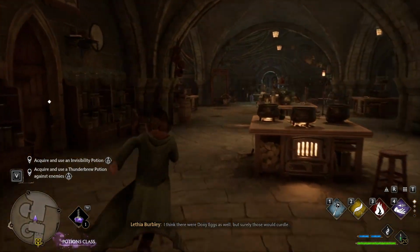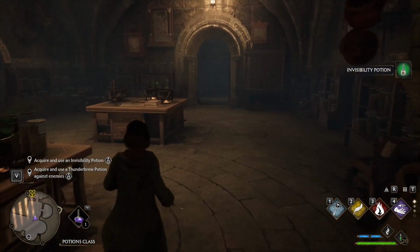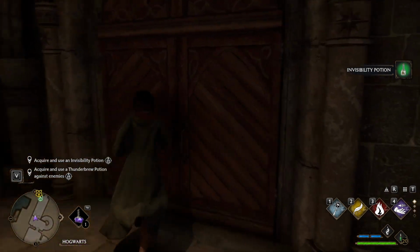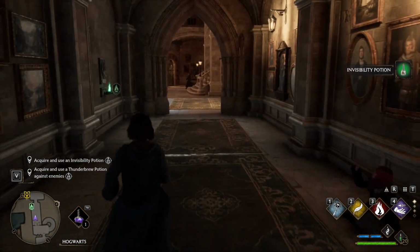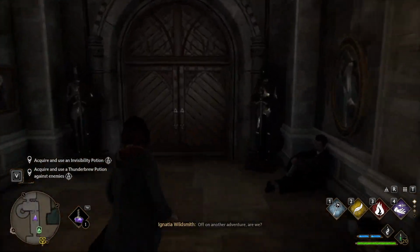I could go ahead and check on my invisibility potion. Aha! Okay, and then invisibility potion. Literally 60 seconds. What? Is there anything around? Wait, oh, there's a page next to him? Is there? Off on another adventure, are we?